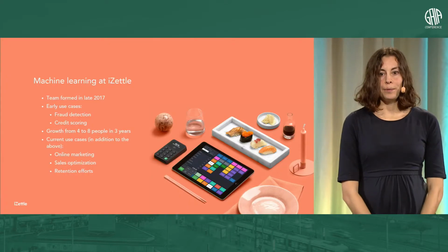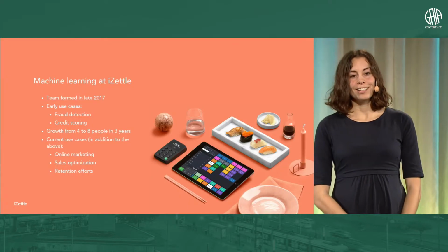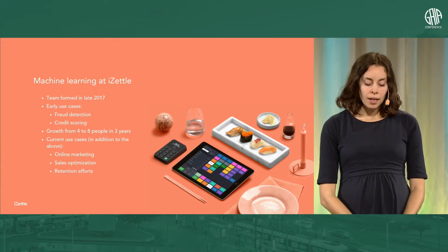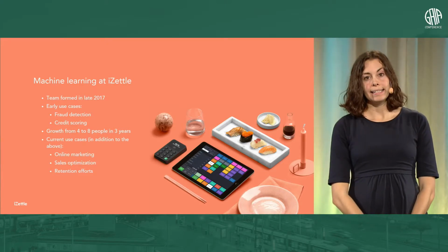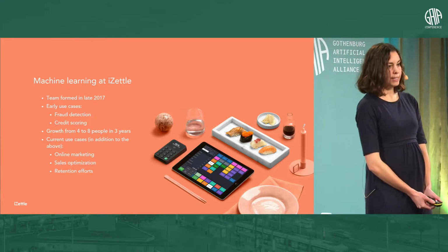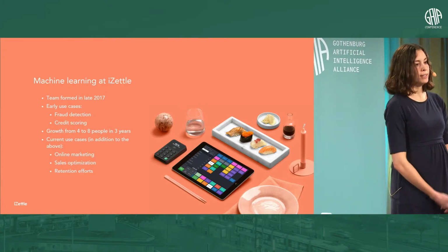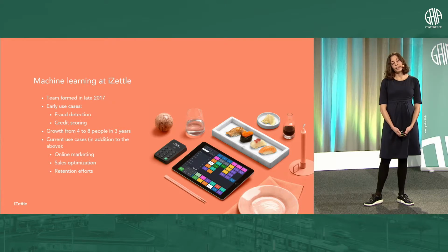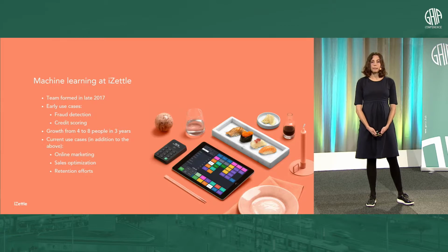So you might wonder what we use machine learning for, and that's not an obvious answer. We haven't always had a machine learning team at iZettle. The team was formed in 2017. When I joined iZettle in 2016, there was no machine learning team, and I joined the credit team. So I was working purely on building credit scoring models for our lending product.